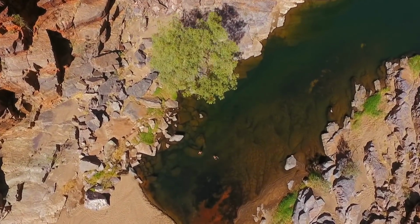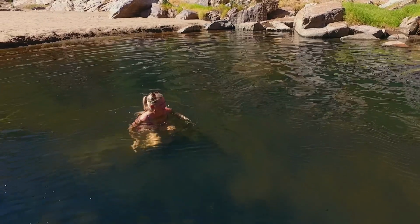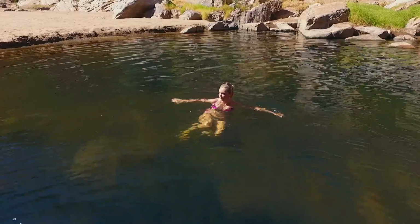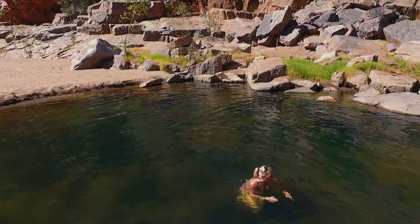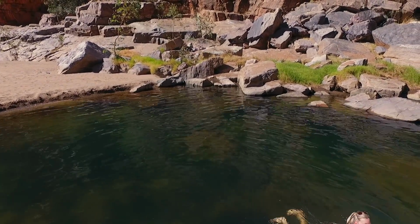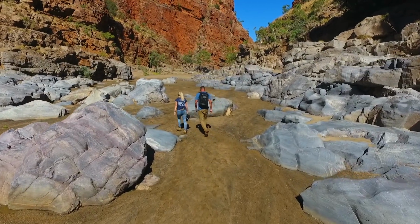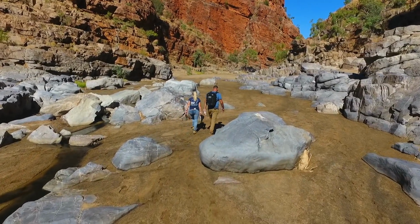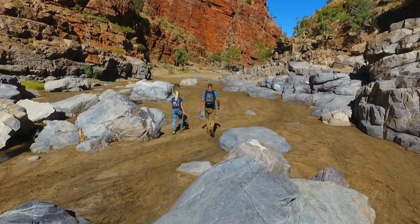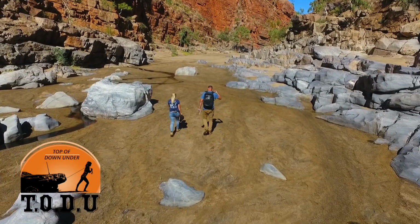It's worth the drive in here, all the artefacts as you come in at the beginning of the track, wind down here, and if you're willing to do a moderate paced bushwalk, you can experience this for yourself. Hang around guys, after the break we're heading west to see what else the MacDonnell Ranges has in store for us.